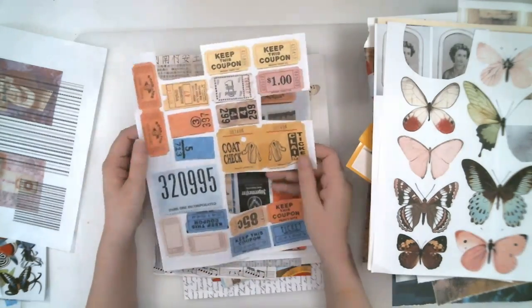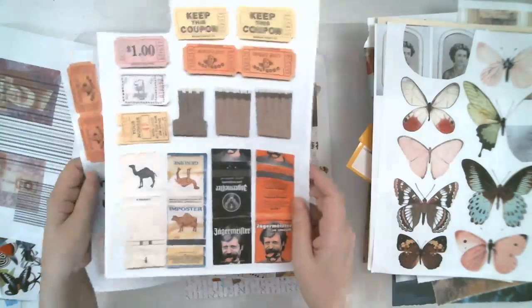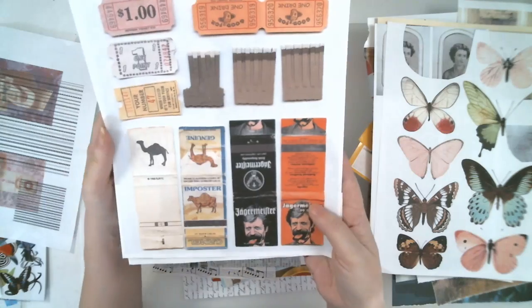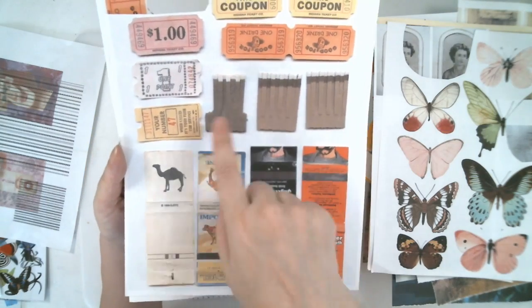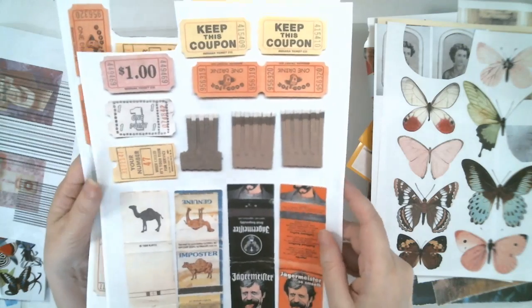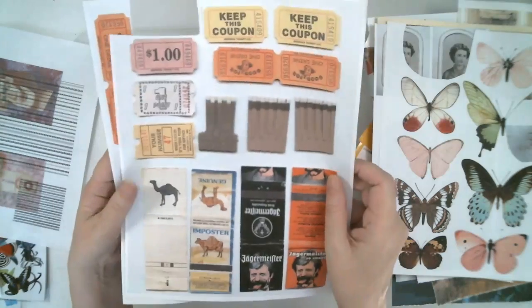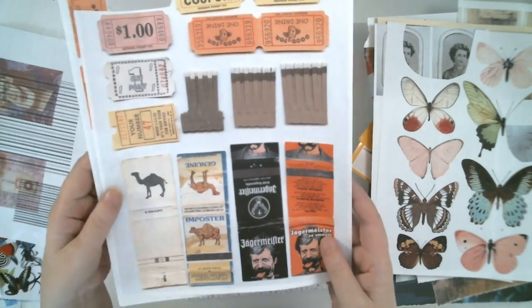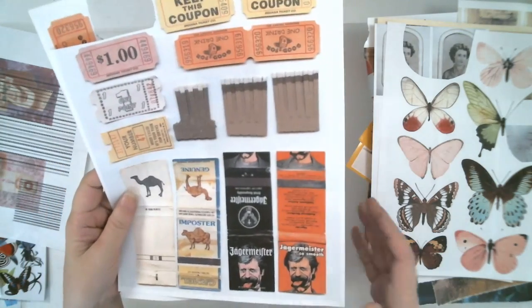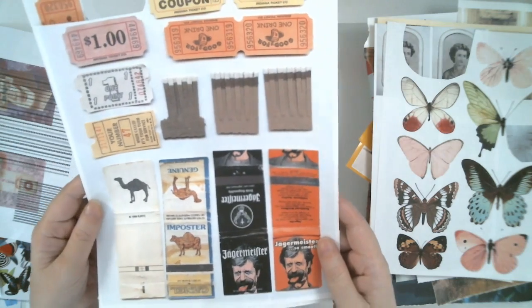I like to scan things, okay? Here's a good example of me scanning some matchbooks, some tickets, so that I could have them to use. Sometimes they're too thick to use. I like them a little bit thinner, so I have scanned them. I keep copies of the scans so I can print these out and use these.